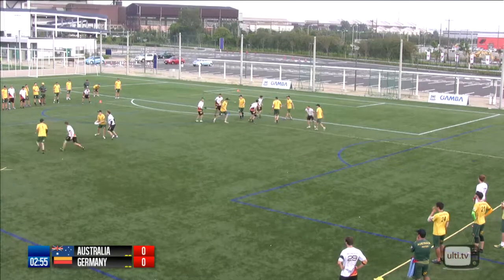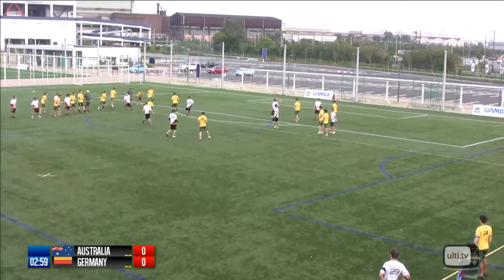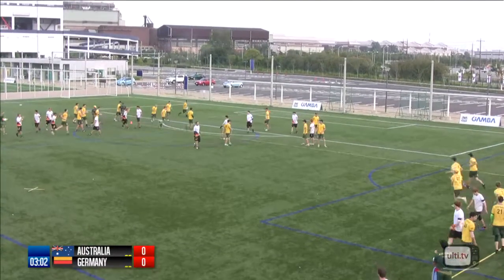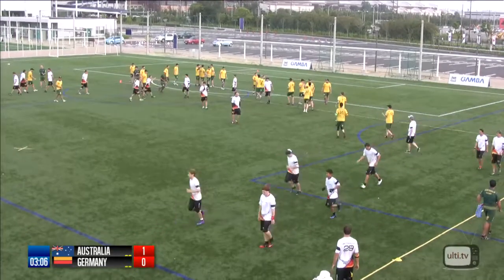Seb Barr, disc is back in play. Looking for Tim Lavis, gets him with a pop pass, puts one straight away to Ken Shepard. That's another one for Australia. 2-0, early going.